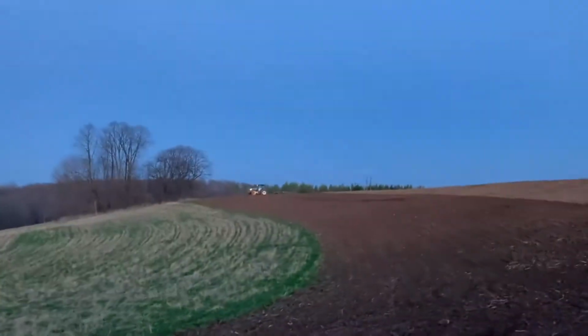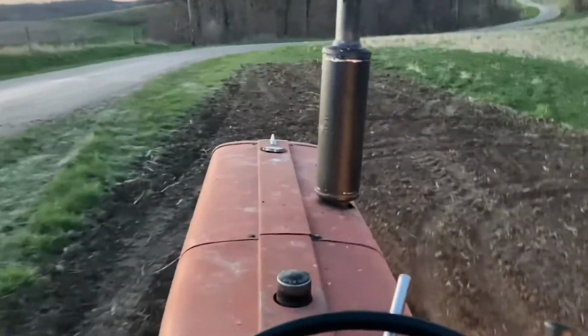Hopefully nothing breaks. We had one broken hydraulic line today, but nothing too bad. Luckily we had one in stock at home.